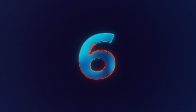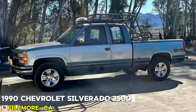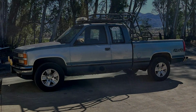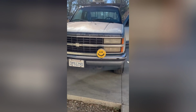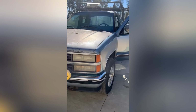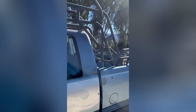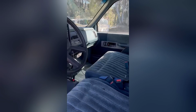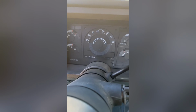Number 6. 1990 Chevrolet Silverado 2500, price $4,800, specifically modified for off-road race support. With only 83,000 miles on the odometer, it remains in excellent condition. It features an automatic transmission, a bold blue exterior, and a matching blue interior, maintaining a classic yet striking look. Running on gasoline, this truck is fully outfitted for high-intensity race chase operations.